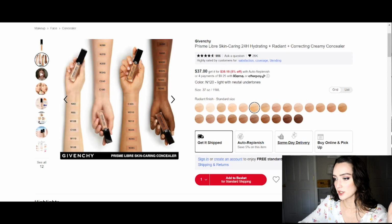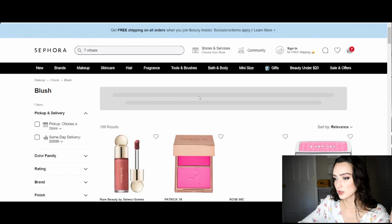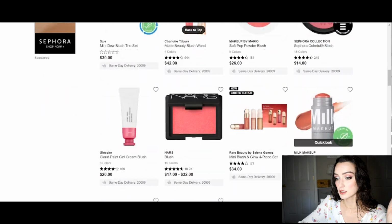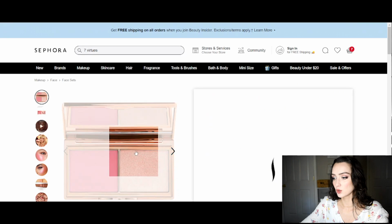I think this would be the shade I would go with. On to basket. All right, let's get some fun cheek stuff. Let's get some blush, because I'm all about blush these days. I saw this the other day as I was searching the new at Sephora section of the website, and this caught my eye. Doesn't this pink look gorgeous?